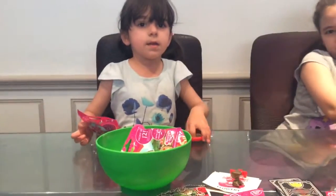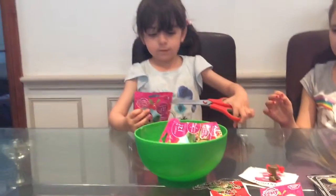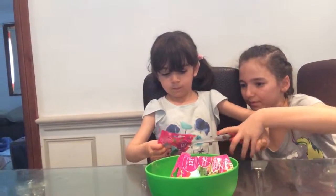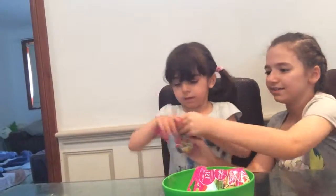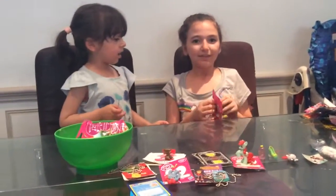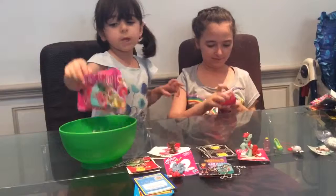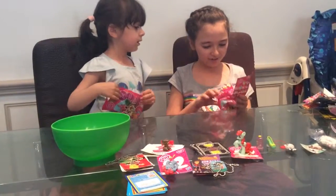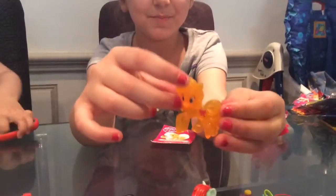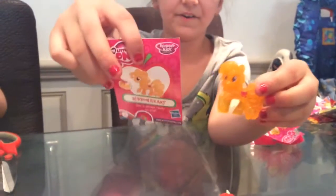Let's open another My Little Pony. Let me give you a little cut. Okay. There's the cup. Woohoo! Chloe, be careful. Okay, let's open this up. And you're the last one. Oh, this is actually something sparkly. We got Ribbon Heart. She's very sparkly and transparent. And here's her card. My Little Pony.